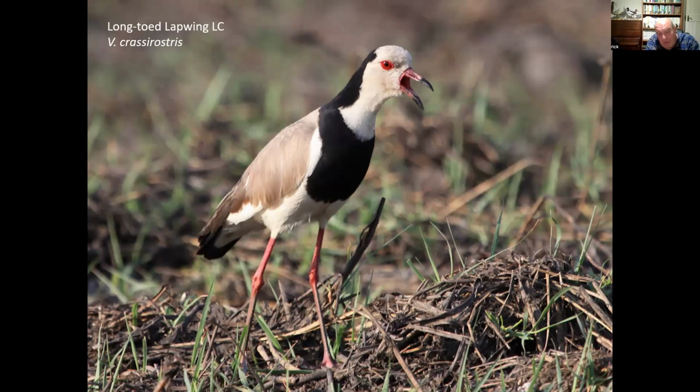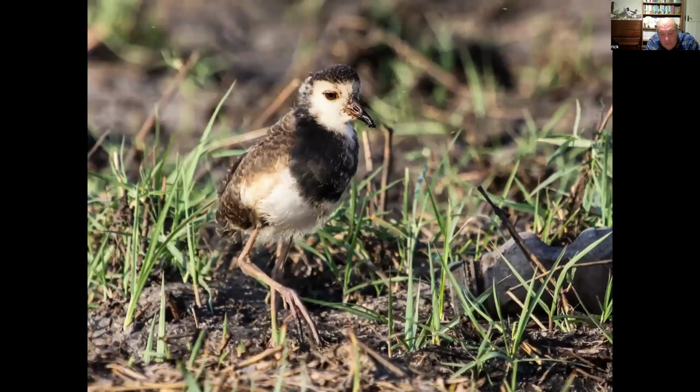And it's a typical lapwing sort of behavior, but the sort of behavior you would expect if they were particularly stressed about something. And in the end, we realized why they were stressed, because standing not far away, right next to this really attractive old bottle that's obviously been discarded by somebody and come down the river, was the chick.